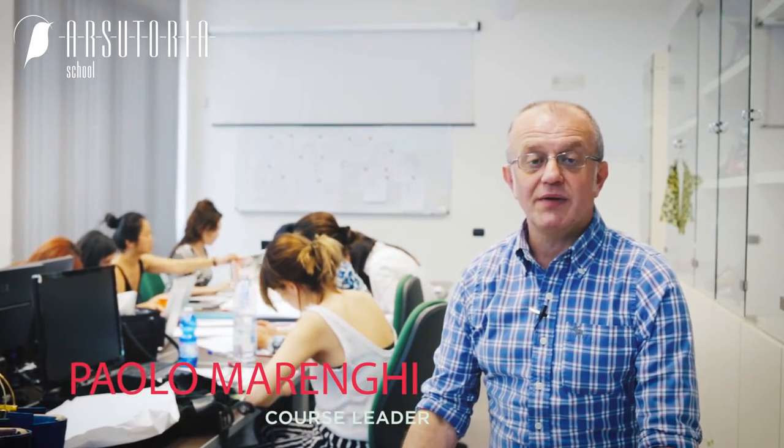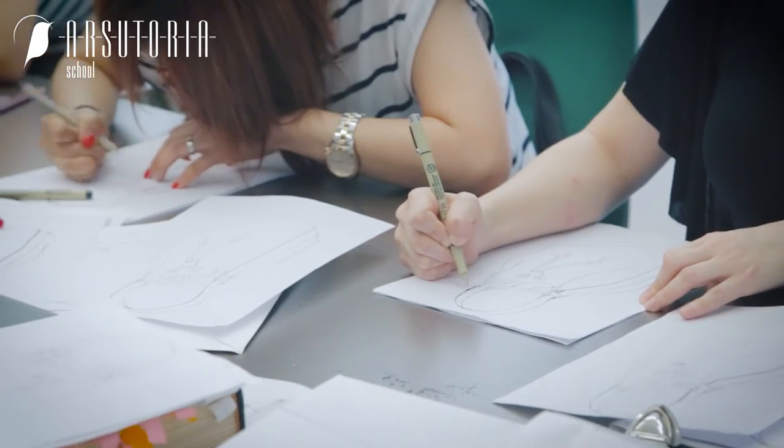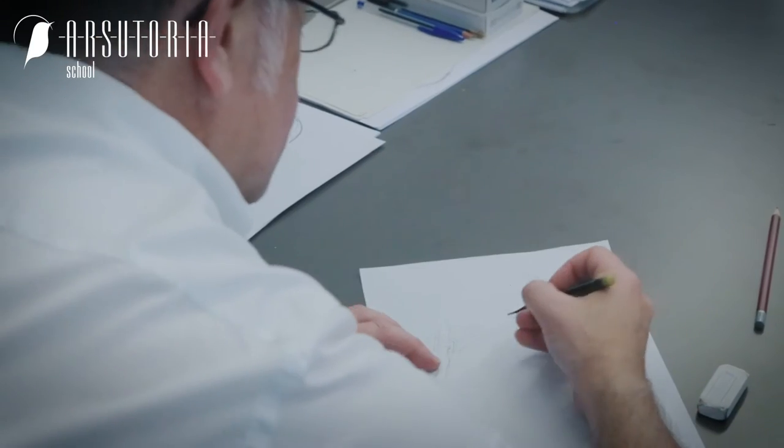The reason why we decided to create this four-week course, called Collection Development Course, of bags, in this case derives from the fact that we tried to listen to the requests of prospective customers: designers, merchandisers and all the technicians operating in this sector. It seems to me that it's quite difficult to understand the flow leading from the drawing to the creation of a collection.